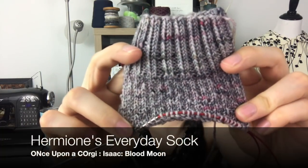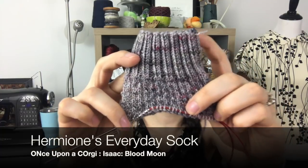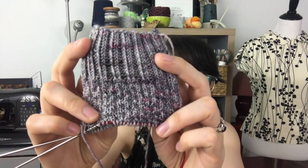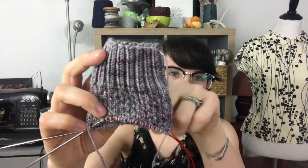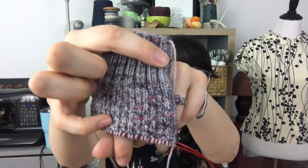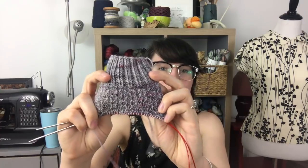This is the colorway Blood Moon in my hand-dyed yarns. There you go. It is on my Isaac base, which is 100% superwash Polworth, and it is the engagement colorway I dyed up because it matches. I feel like a Captain America whenever I show people my ring, but it matches. Matchy. I'm doing the Hermione's Everyday Sock pattern, right? Yeah, yep. And so there we go.